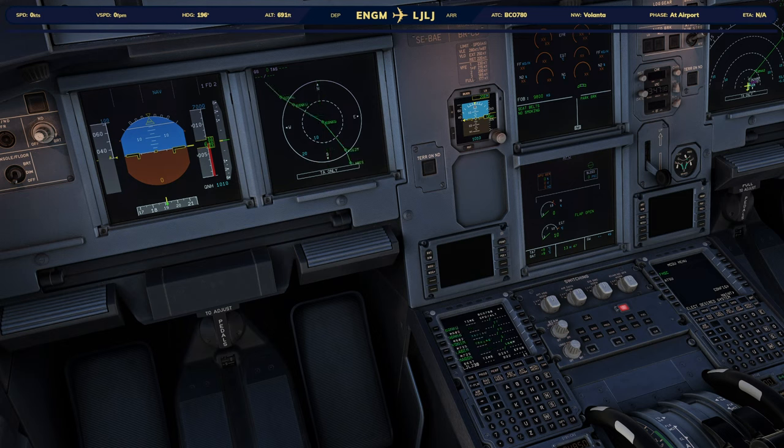Scandinavian 952, hold position, ground 121.605. Hold position, ground 121.605 for Scandinavian 952.